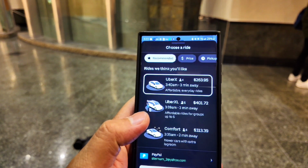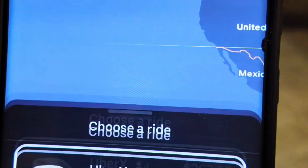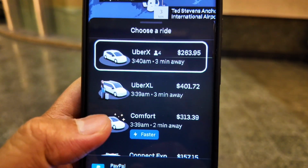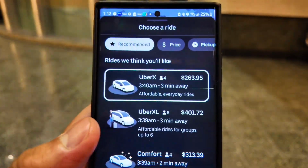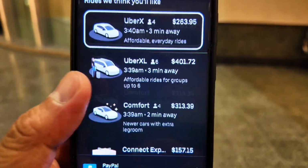Okay, how about if you do Uber? So this is the one at Uber right now. Just right now. So for Uber X 263, Uber XL 401, Comfort 313. So the bus is still a lot cheaper. So Uber is an option.